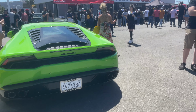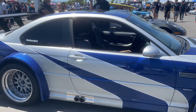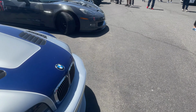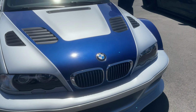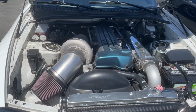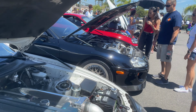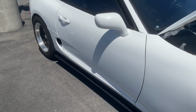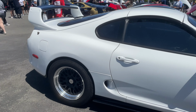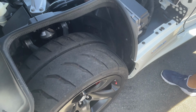Huracan. Got the BMW M3 from Need for Speed. It's Most Wanted, right? Yeah, never see Most Wanted. Yeah, huge old turbo. Supras all lined up right here. Battle tires. Bro, this thing's like a 1,000 horsepower Supra. Got the Viper.